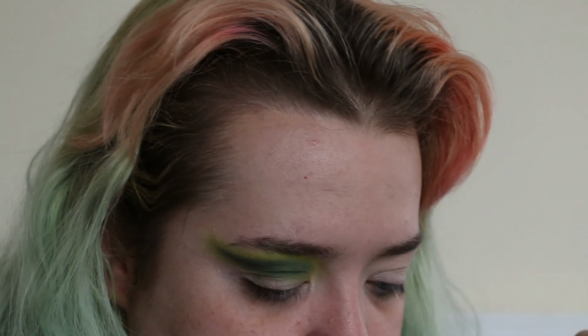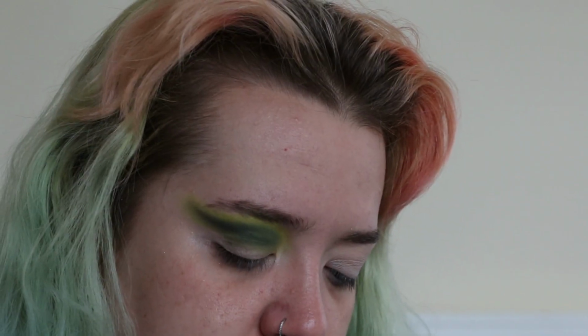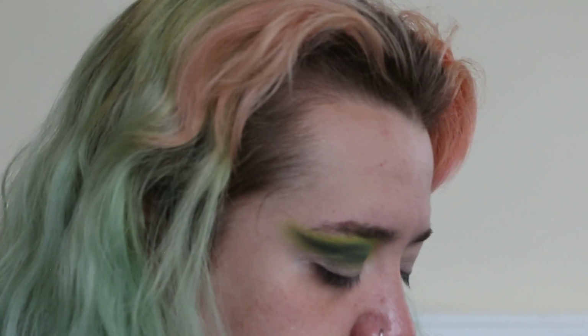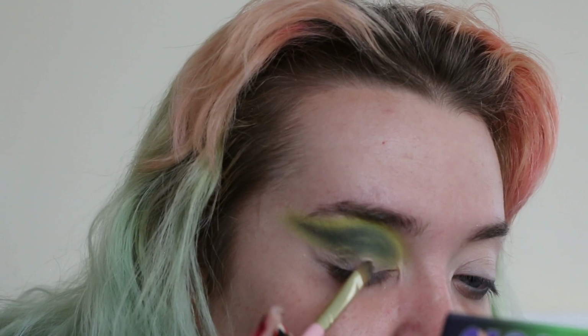Right, we're going to go in with some P. Louise base. And I'm going to get a flat brush. This is a C2 from P. Louise. This is the base in the shade Rumour number 2, which is just a slightly pink skin tone shade. I'm just going to cut this crease.